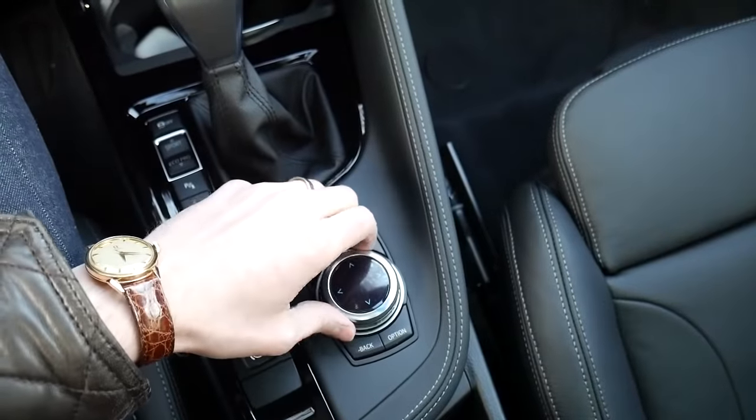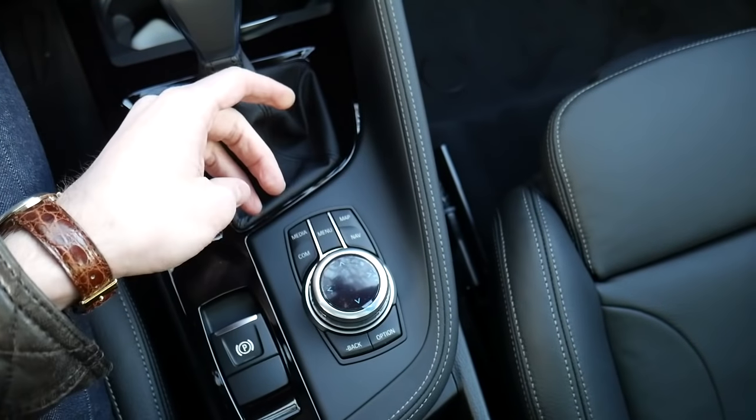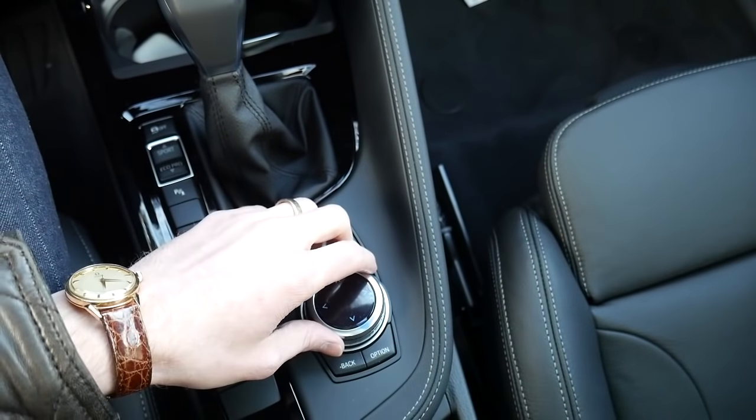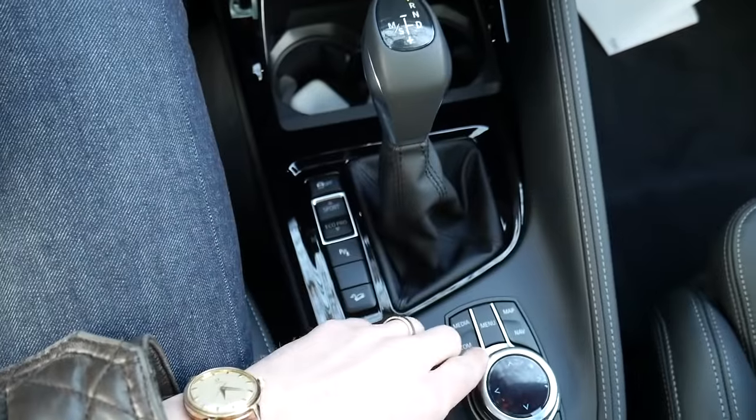I really like this center infotainment navigation right here, up and down and rotating. It's kind of become second nature to me. You've got the menu, media, map and nav, and then your settings back here. It's really easy to look at the screen and navigate this, very intuitive. And then you've got your stick shift here.